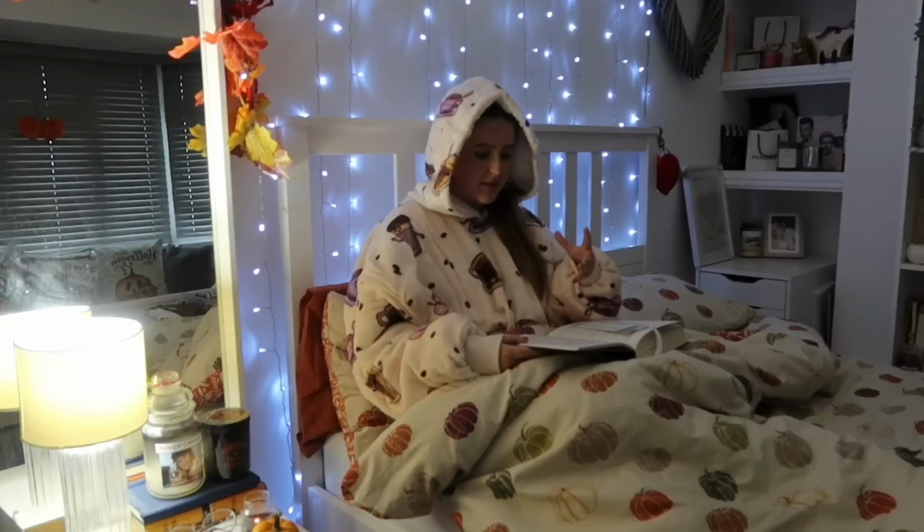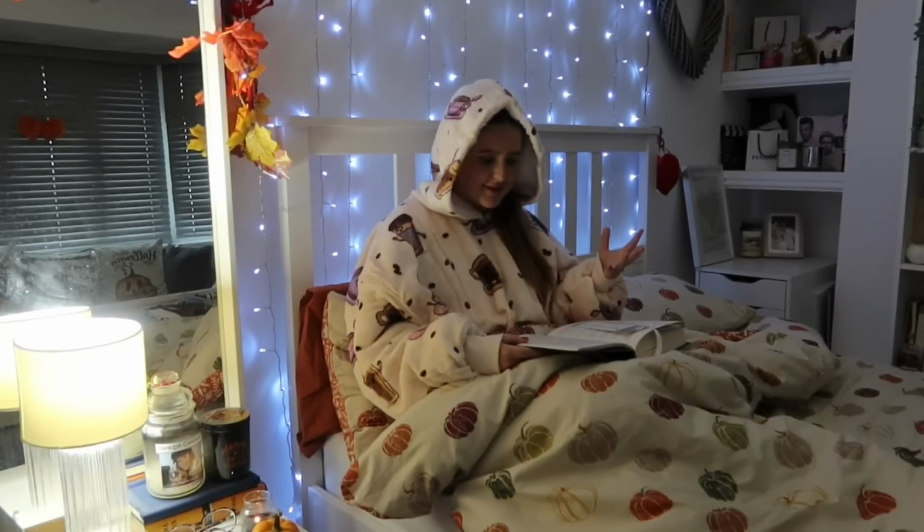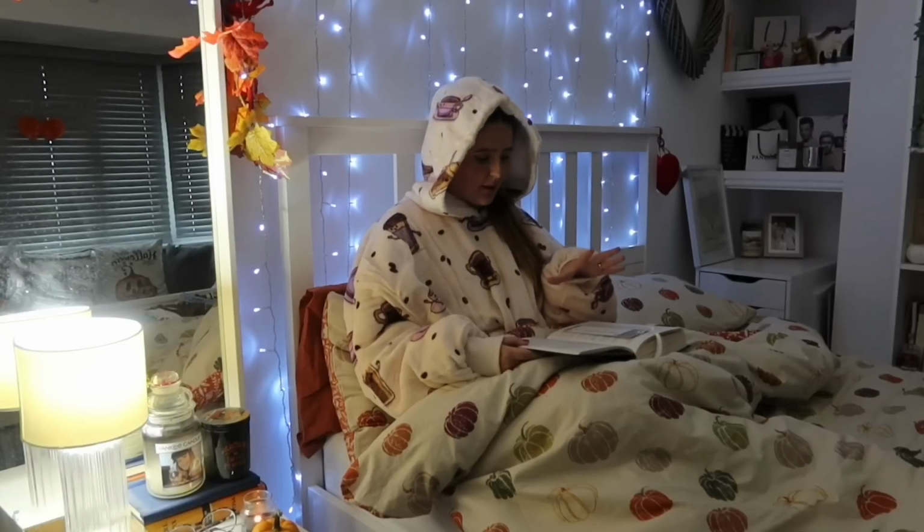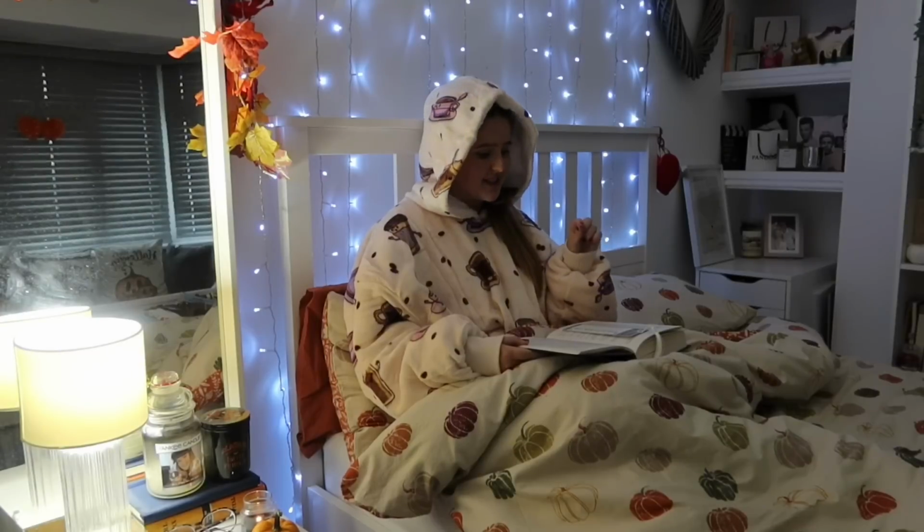I feel like something big is about to happen. I feel like there's going to be like a big battle scene, something going on with the dragons, because that always happens at the end of like action films and like fantasy things. There's like always a big battle scene, so I'm nervous, but that is probably what I'm going to read now. I'm just going to sit and binge the last 50 pages because I'm so ready to just know what happens.